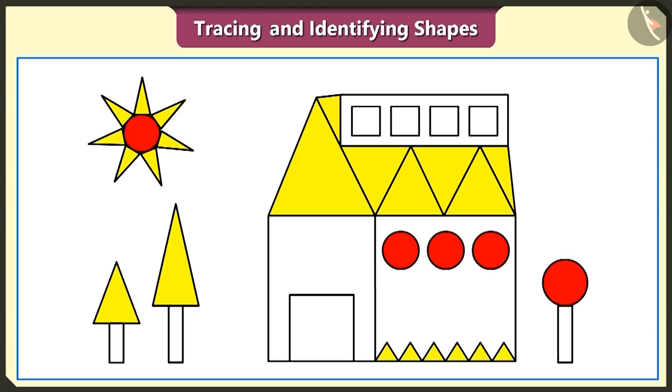Look, there are several square shapes in this figure. We will fill in the square shapes with pink color. Thumbkin, is there any shape yet to be filled with colors? The rectangle shape. You are right. Now we will fill the rectangle shapes with sky blue color.